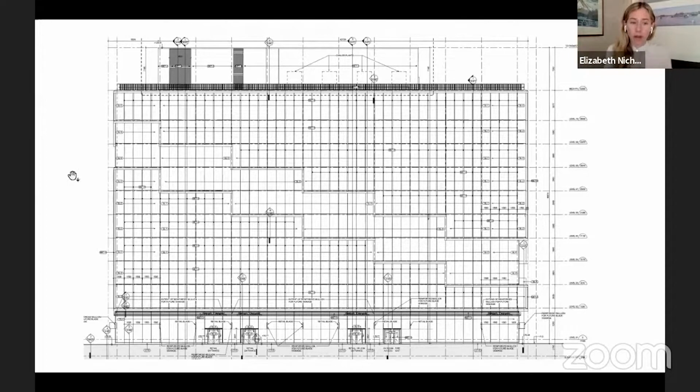The floor to floor height is 4 meters, so it's quite large, especially given that the total slab thickness of each floor is only about 300 millimeters. So you get a really high clear span in each floor, which is also something that the client really wanted to push for their tenants.